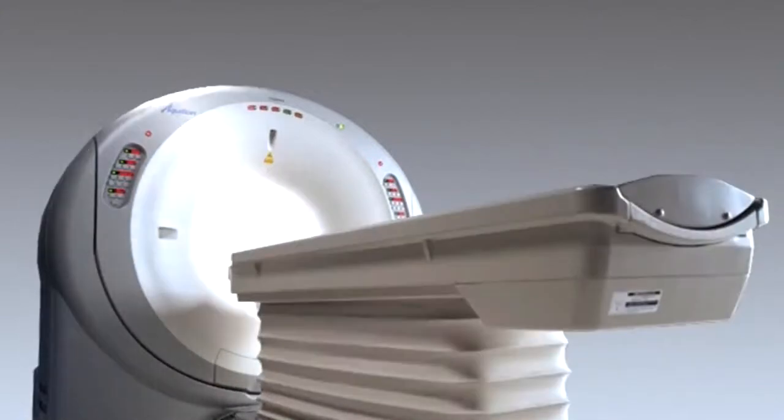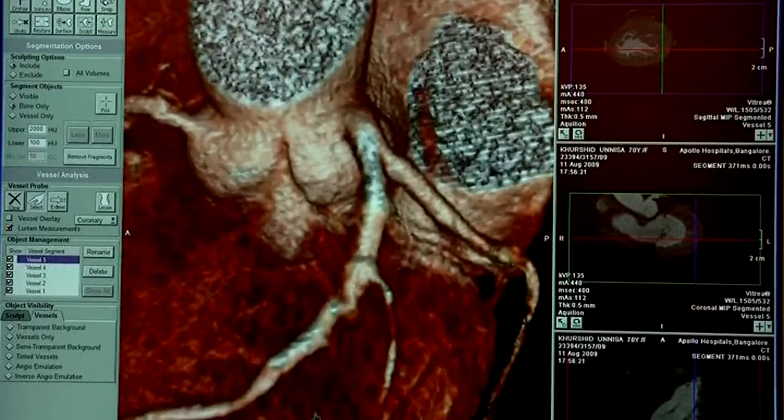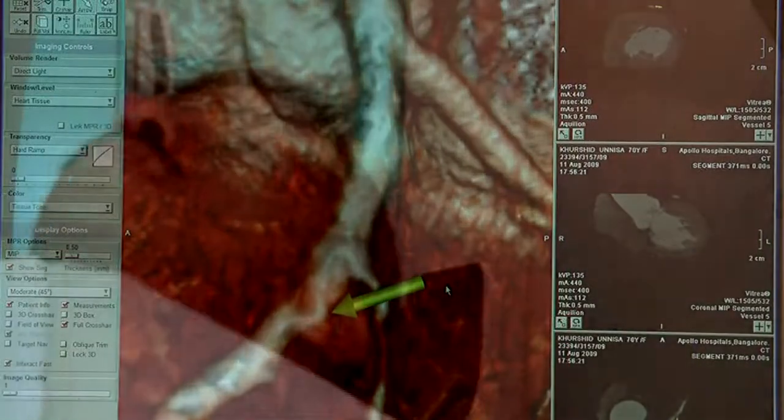Whom do we advise a 64-slice CT angiogram? It's meant for high-risk patients, patients who are hypertensives, diabetics, smokers, and for families of patients who have heart disease. It's used purely as a diagnostic tool in the diagnosis of heart disease as well as vascular problems. The 64-slice CT scan is the modern-day wonder technology in the diagnosis of heart diseases, which saves life and also avoids prohibitive healthcare costs for the future.